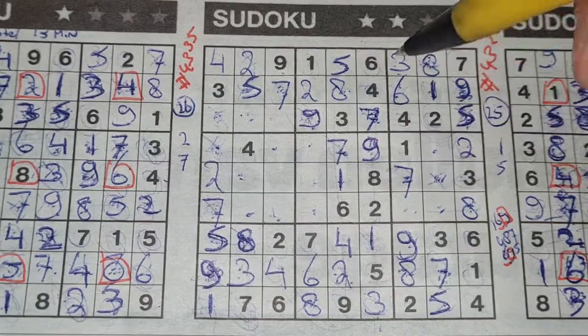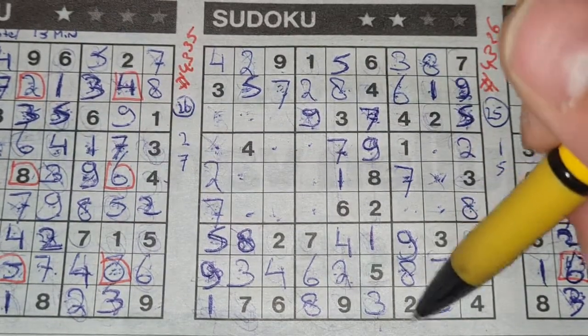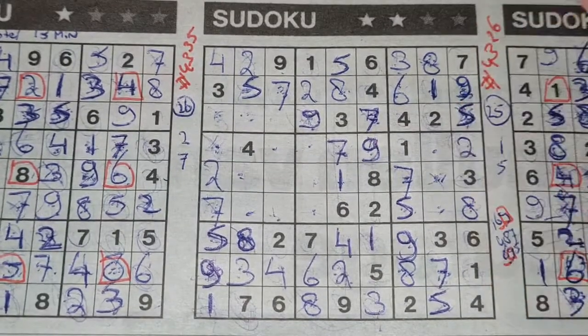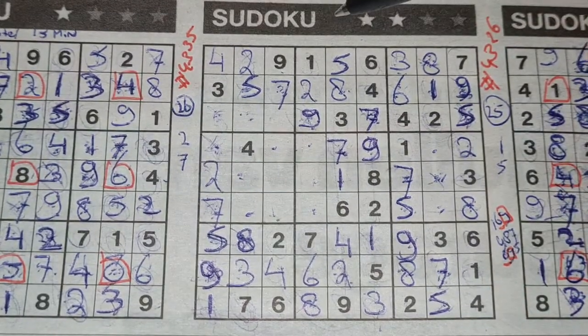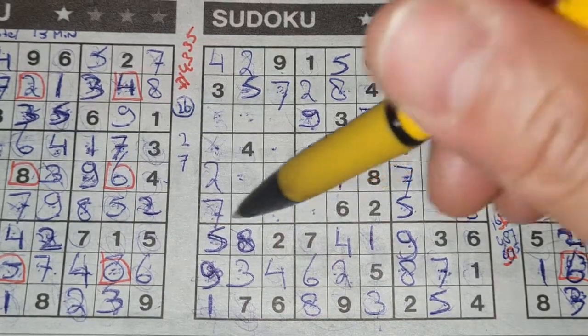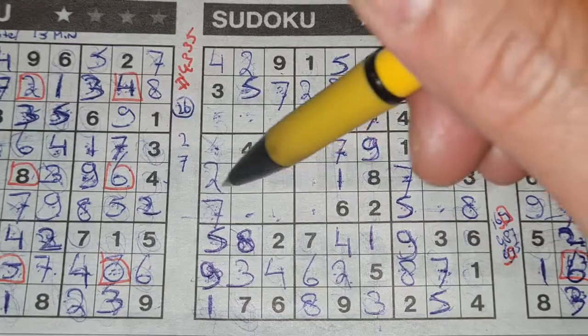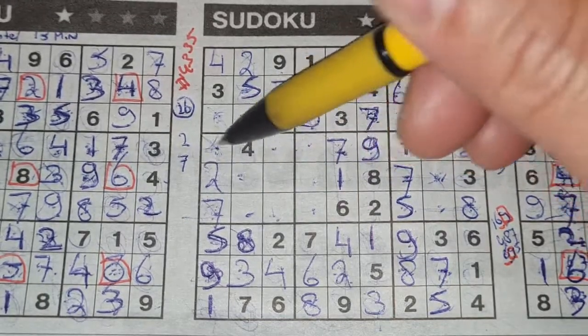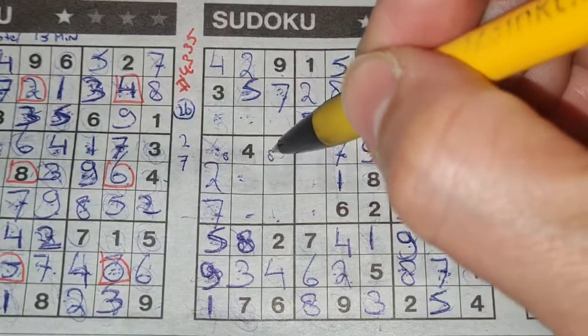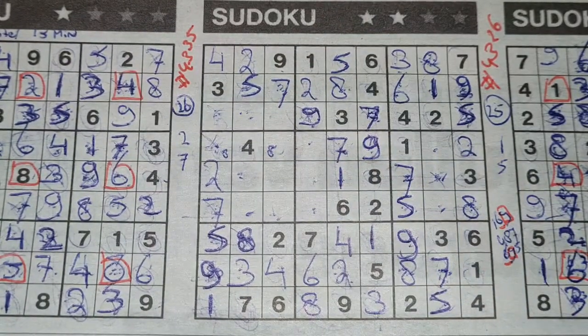Okay, one box left in this column for number 1, the 2, the 3, the 4, the 5 is missing. 8 in this row, 8 in the middle row. So the row above, the only two places left for the 8 could be here, could be there. Cannot fill this yet. Need to wait.